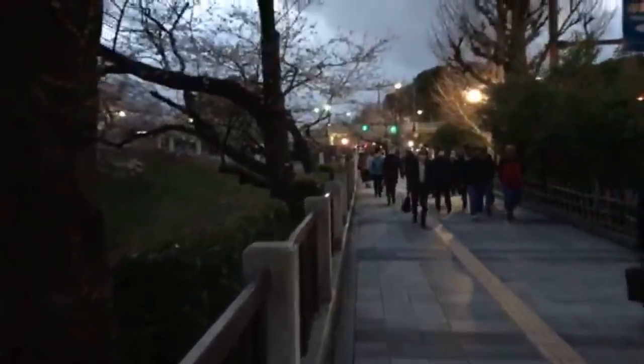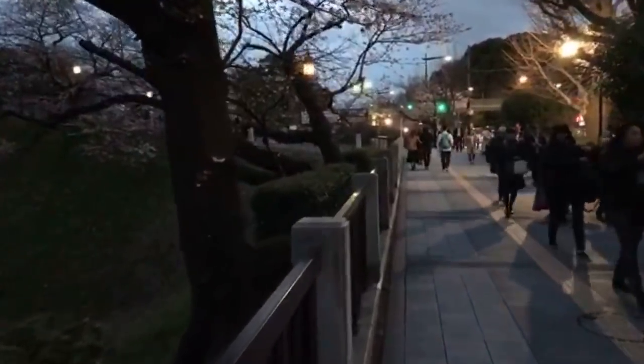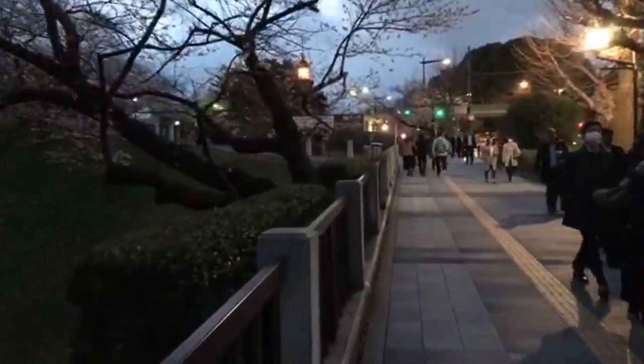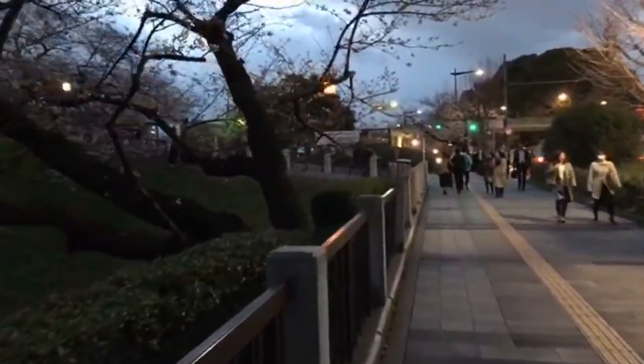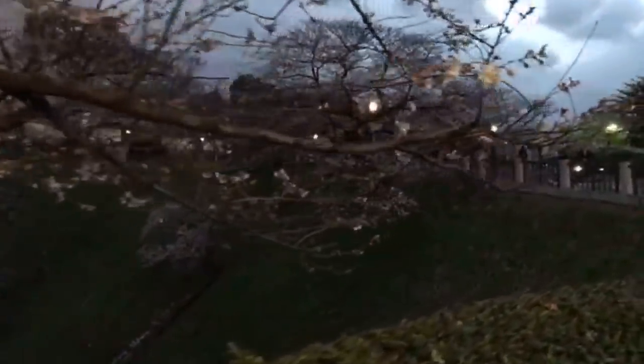This is the cherry blossom season for 2018. This is really exciting. I'm walking now towards the area where the first cherry blossoms were reported in Tokyo last Sunday. And what we can see here is that we are just about 40% open in this area, which is pretty exciting. And I'm gonna walk up towards the gate for Kitanomaru Park.